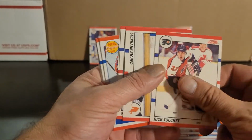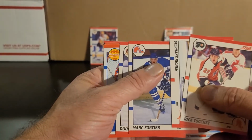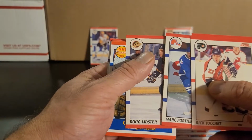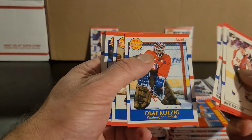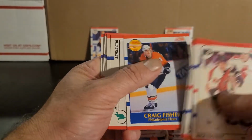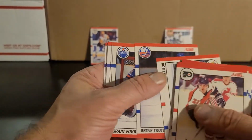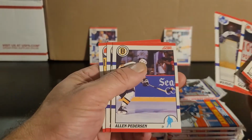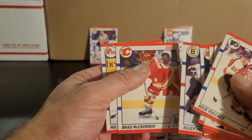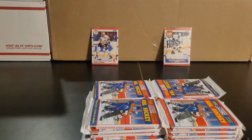Okay, so we got Rick Touche, Stefan Ricker, Mark Fortier, Doug Lidster, Olaf Kolzig, Cam Russell, Craig Fisher, Bobby Erie, Brian Trottier, Grant Fuhr, great goalie there, Guy Lafleur, Wendell Clark, Alan Peterson, Brad McRimmon, and Michael Petit. Or Pettit. I don't think it's Pettit, I think it's Petit.